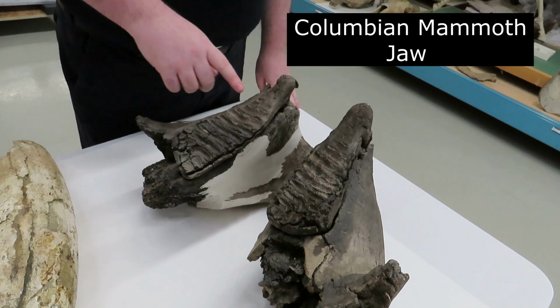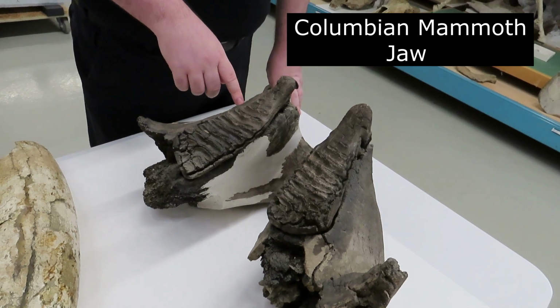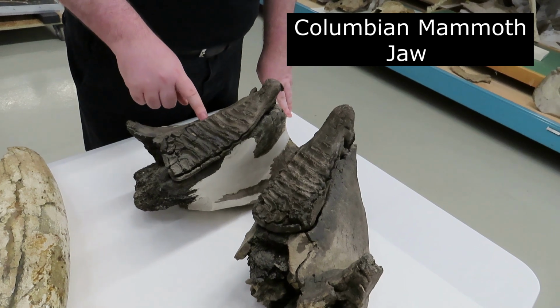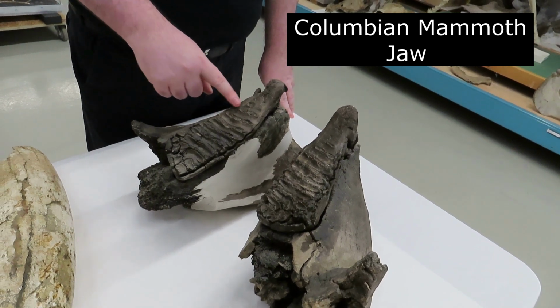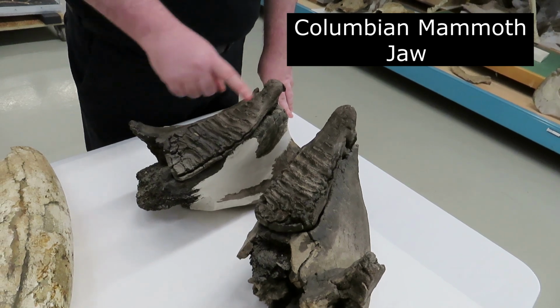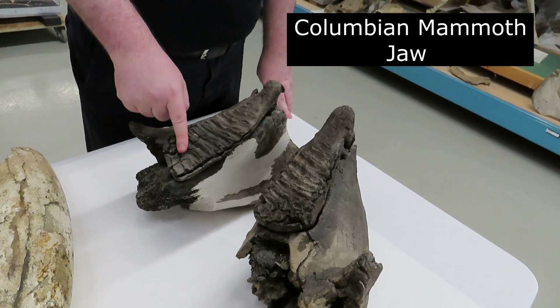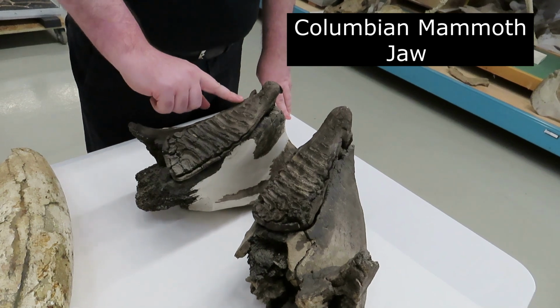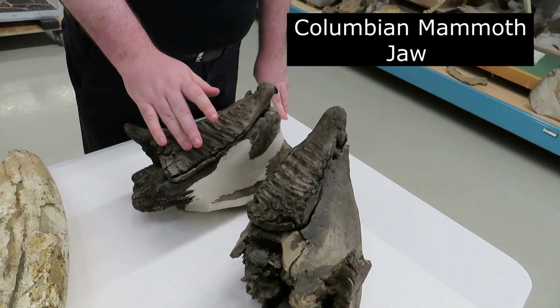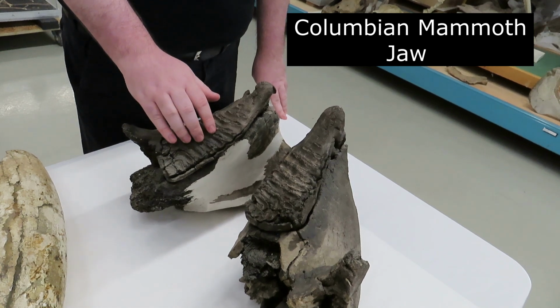Part of the secret to how they were able to eat so many different types of plants is that they had these special molars which would actually grow up out of their skulls as they aged. This way, as the tooth was worn down grinding down plant material, more of it would be exposed, so they wouldn't actually lose the tooth or its ability to chew food as they grew older.